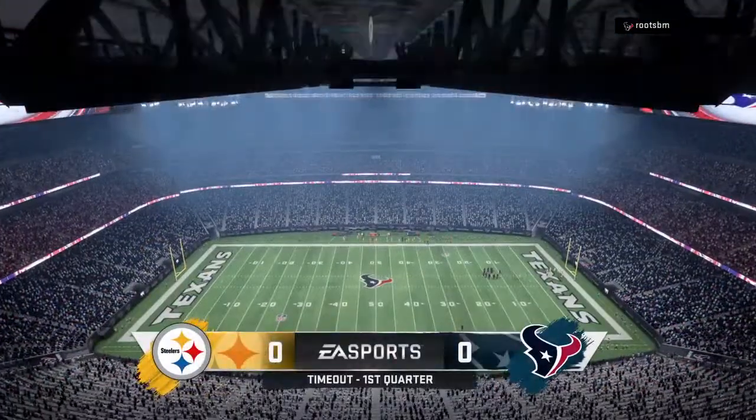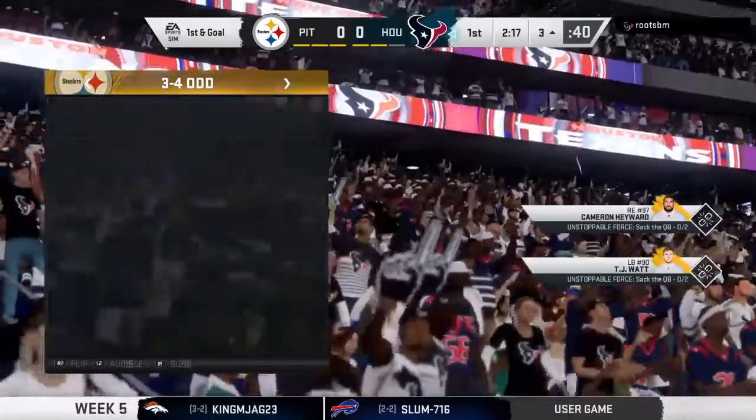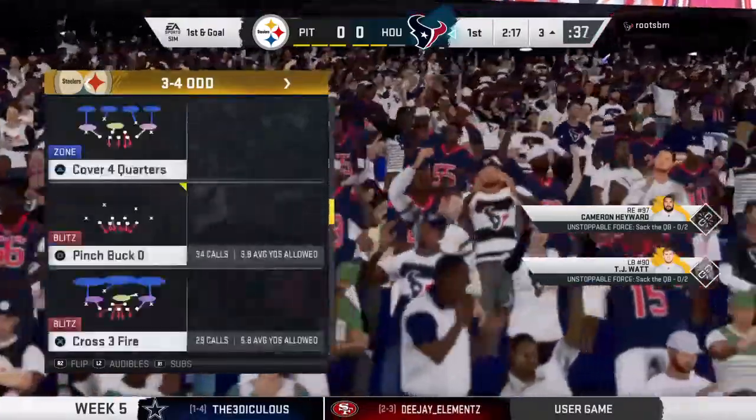Now with the play clock about to expire, we get a whistle and a timeout. They'll have 2 remaining as we step aside here in this 1st quarter.